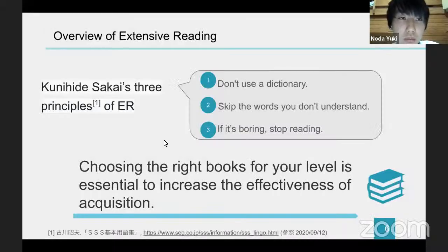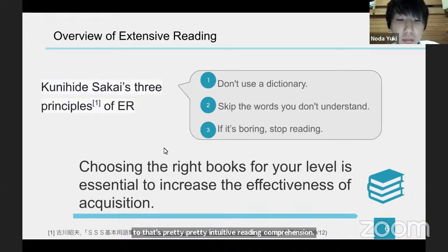which is important for ER. Therefore, in order to increase the effect of reading comprehension, according to the 3 principles of reading comprehension, it is necessary to select books that match the level of the learner.